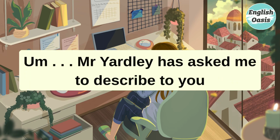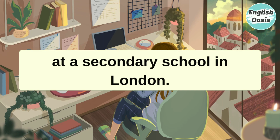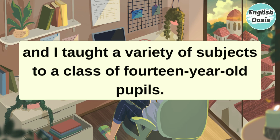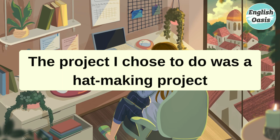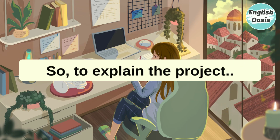Thanks. Mr. Yardley has asked me to describe to you the project I did as a student teacher at a secondary school in London. I was at this school for 6 weeks, and I taught a variety of subjects to a class of 14-year-old pupils. The project I chose to do was a hat-making project, and I think this project could easily be adapted to suit any age. So, to explain the project.